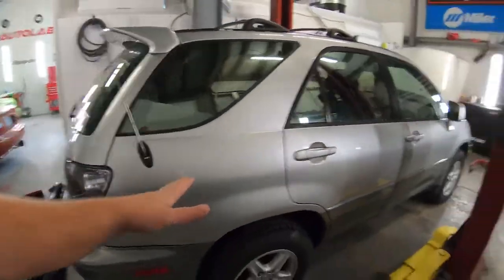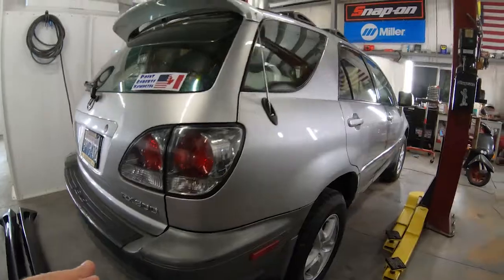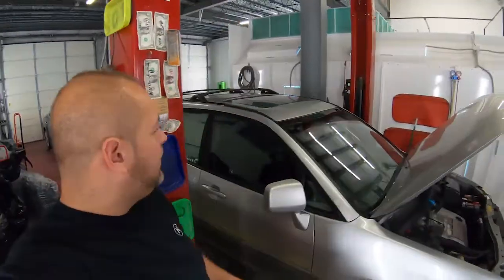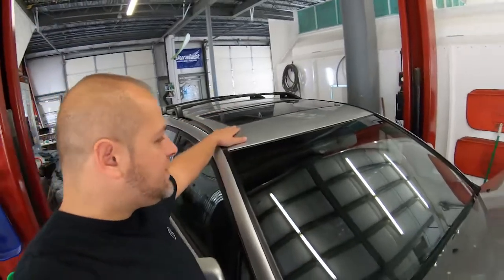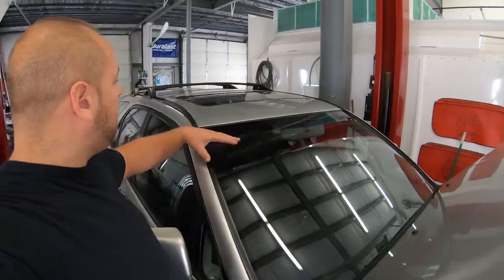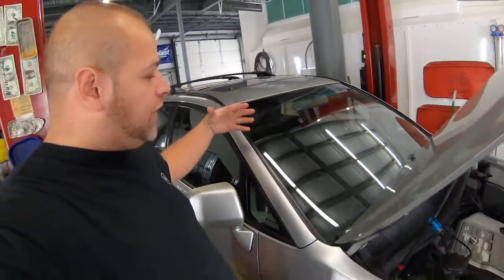It's Thursday morning. I'm just going to give you guys a few updates on the shop here. We have a 2001 Lexus RX 300. This vehicle came in originally for a sunroof leak, and we went ahead and cleared the drains in the sunroof. It had a windshield replaced because it was leaking there as well. So it is draining like it should.